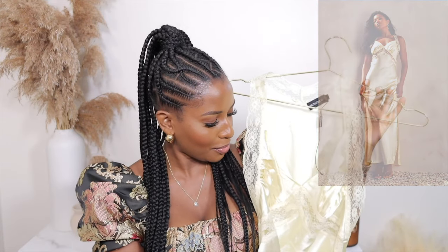I just love how beautiful this outfit looks. Can we have a little commotion for the dress? Oh my god, this dress is so beautiful.